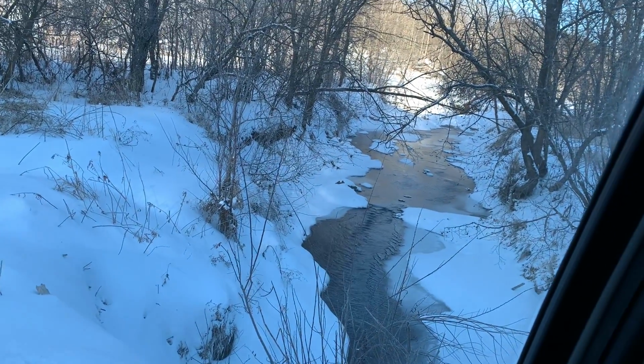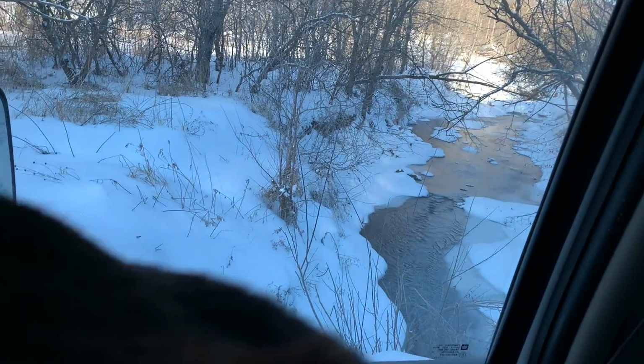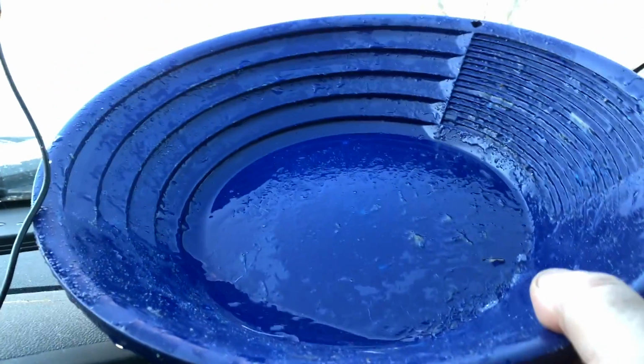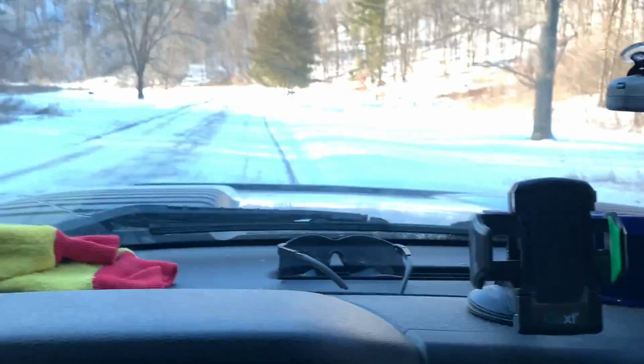I'm sitting right on the road here. I'm gonna go down there and give it a try. I see some open water. I can see Rigby sitting in here staying warm. All I gotta do is thaw out my pan a little bit. I'm gonna get down there and get to it.